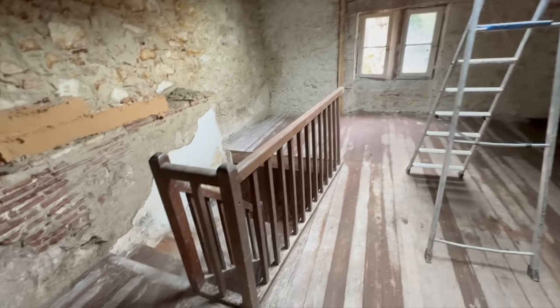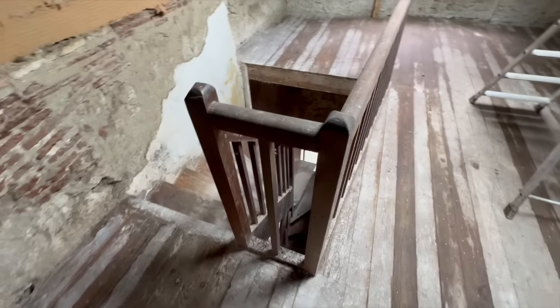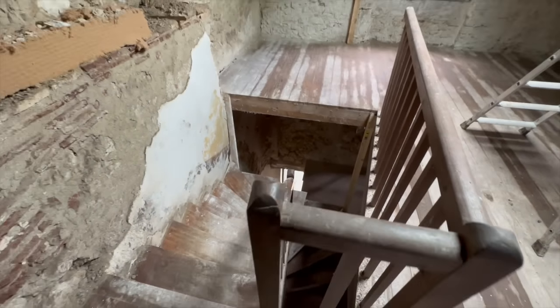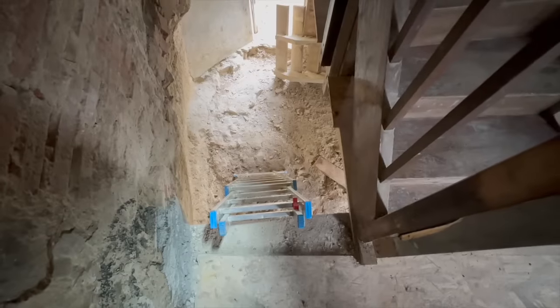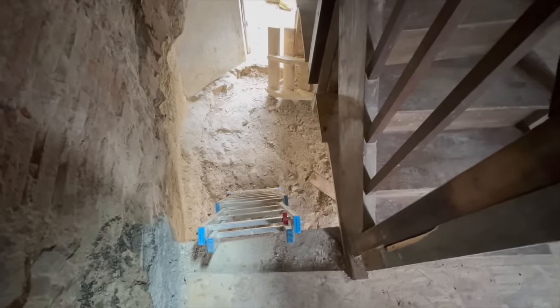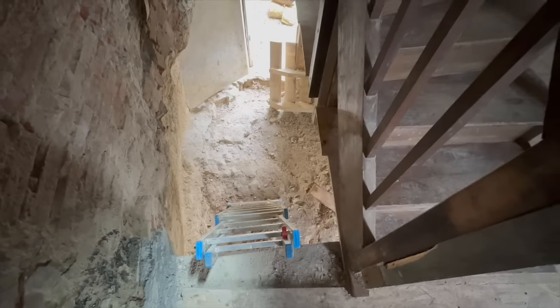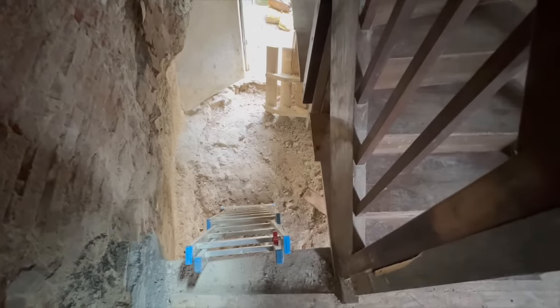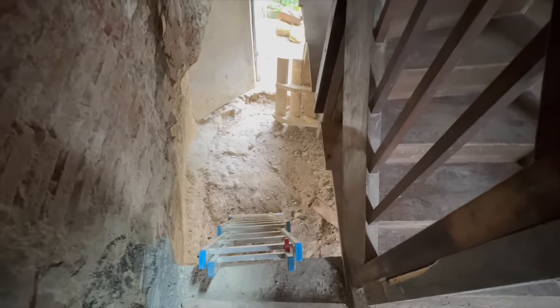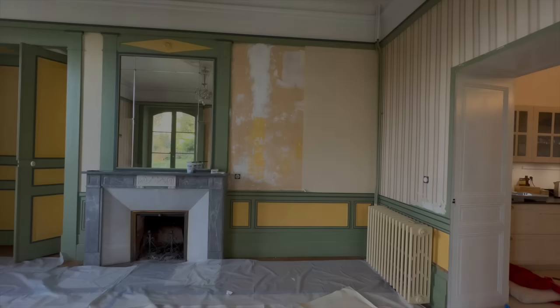Now I have to do the scary descent with no railings. Okay, this is the scariest part of the descent. Luckily, I just don't look down because I'm actually terrified of heights. So I don't love this. It takes me a few minutes to brace myself for doing it. Anyhow. Okay, off I go.